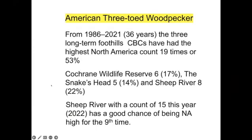Okay, so going into individual species, the foothill counts have had the highest number of reported three-toed woodpeckers 19 times, or 53% of the CBCs. Then he breaks it down by each of the foothills counts, like 17% for Cochrane and 14% for Snake's Head and 22% for Sheep River. So the Sheep River count of 15 this year has a good chance of being the North American high for the 9th time. That's for the three-toed woodpecker.